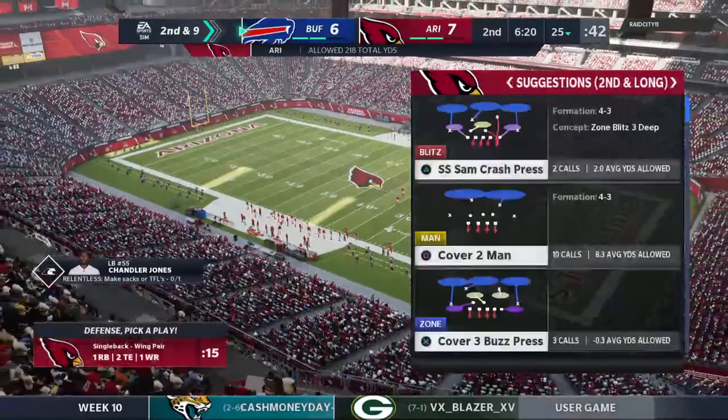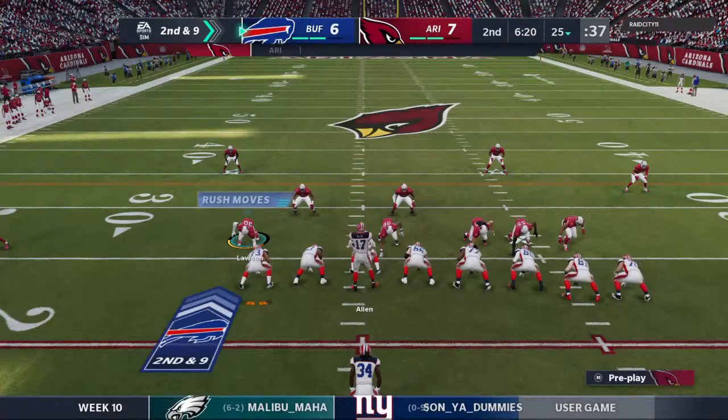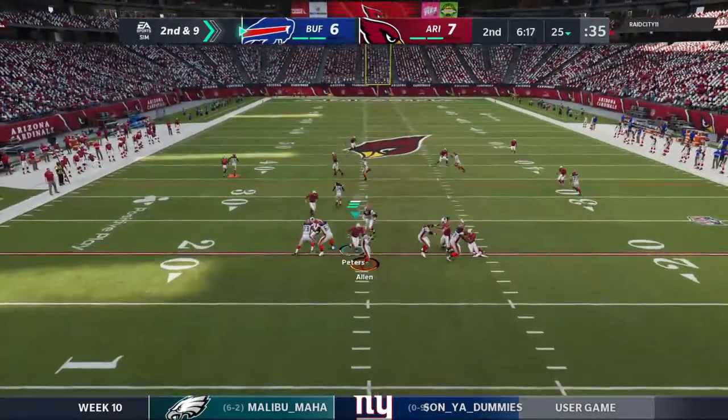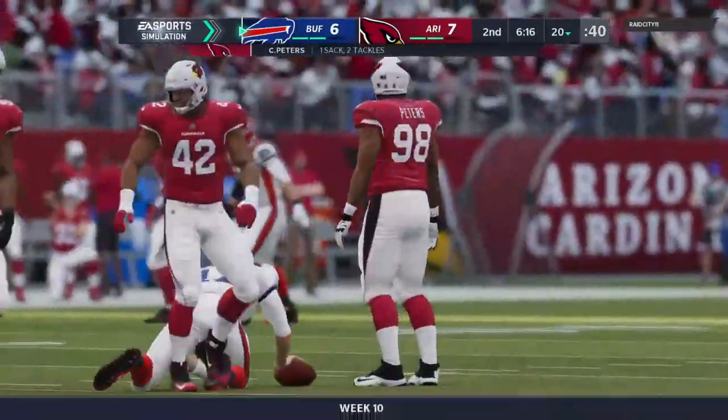Well, it's time for them to be good teammates right here. And what I mean by that is possess the ball for a little while. Get at least 2 first downs. Give their defense a chance to settle down a little bit after they give up a touchdown. Pressure comes, and the Cardinals bring him down.